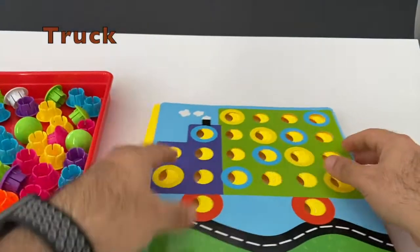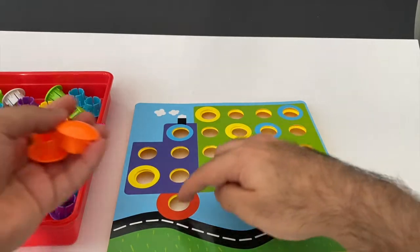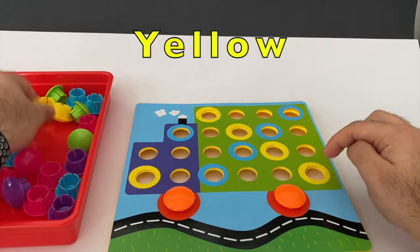Let's color the truck. Tell me what color it is. Yes, it is orange. Tell me what color it is. Yes, it is yellow.